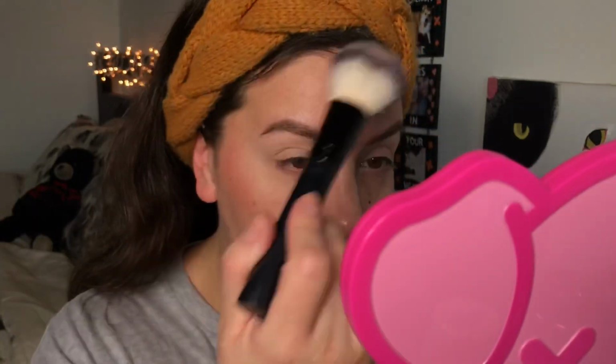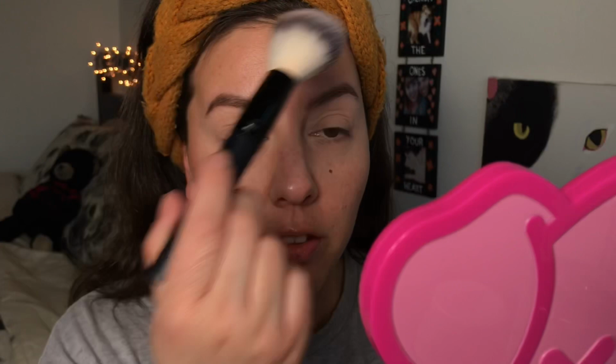There's a lot of powder fluffing off. It has the usual butter bronzer scent that we've all come to know and love if we've ever tried one of their butter bronzers or butter blushes. I've tried the bronzers and the blushes, but I have not tried the highlights.